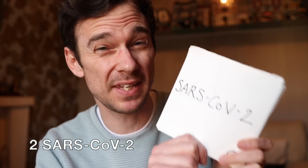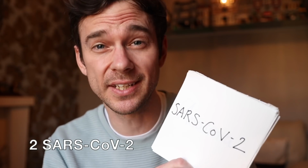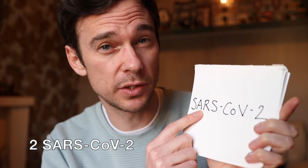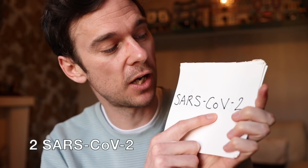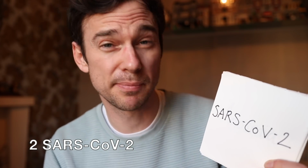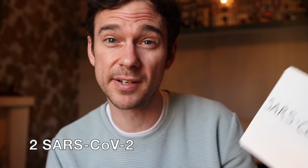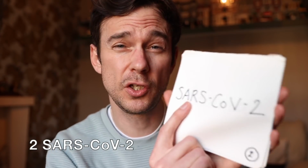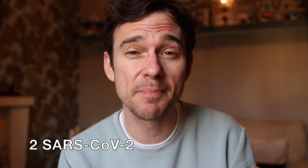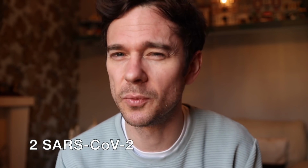SARS-CoV-2, so this is the name of the actual virus that causes the disease COVID-19. So SARS stands for severe acute respiratory syndrome. CoV stands for coronavirus 2. SARS was the first to cause this severe acute respiratory syndrome, so this is the second virus that has a similar picture. So acute means something that happens very quickly in medicine. It doesn't have a defined time period, but something that usually gets worse rapidly.